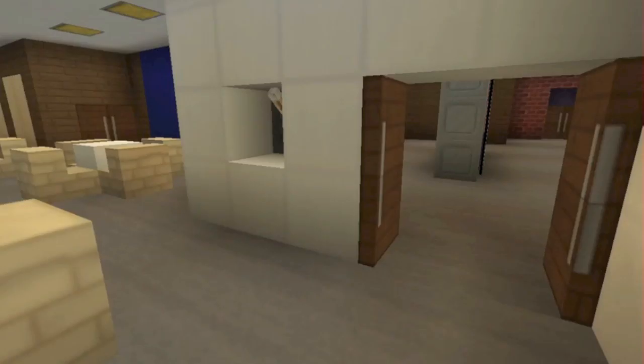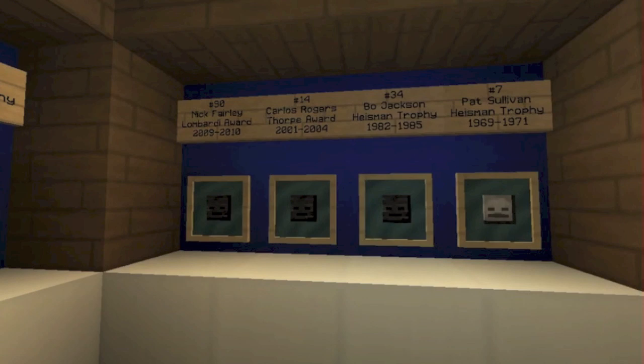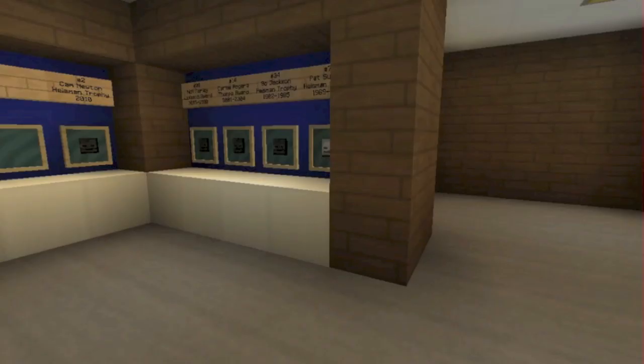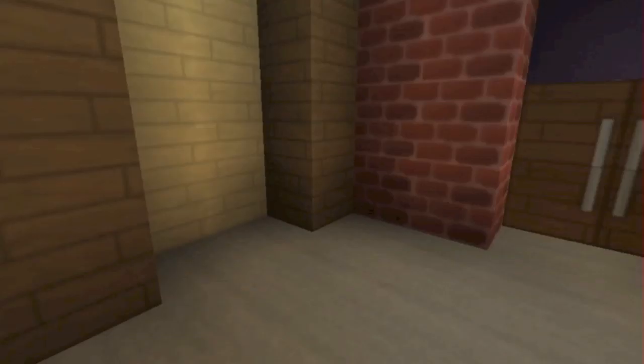And here we've got a wall of fame, pretty much, of football players of Auburn history. We've got Cam Newton, Nick Fairley, Carlos Rogers, Bo Jackson, and Pat Sullivan. Anybody that has watched Auburn for any time at all should know these players. They are integral and a part of Auburn football. And through here we've got a theater so that football players can watch film for the next game.